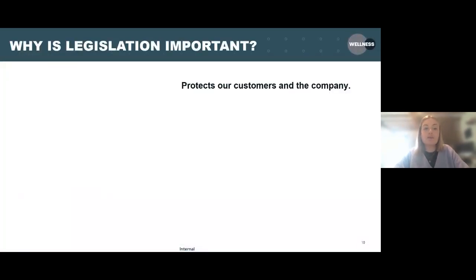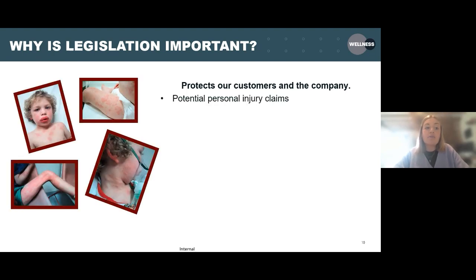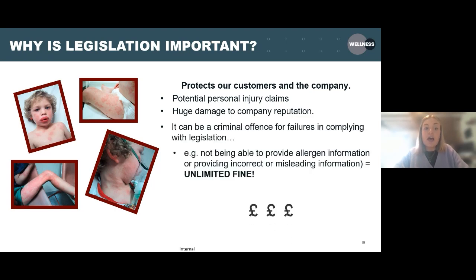So why is legislation important? So it helps to not only protect our customers, but also the company and our clients. If someone eats a food and then has a reaction, there's potential for people to make personal injury claims. It can have a huge damage to the company reputation. And also it's a criminal offence for failures in complying with legislation.